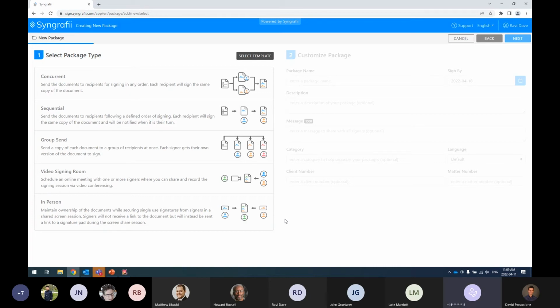For today's demonstration, what we would like to do is do a very quick sequential signing, very quickly on my end, just to show you how that works. And then in the second half of the demonstration, we will jump into a video signing room session. One of my colleagues, Jay, who's on the line, will jump in there, conduct a transaction remotely, have documents signed, and we'll also show you the audit trail as part of that signing.